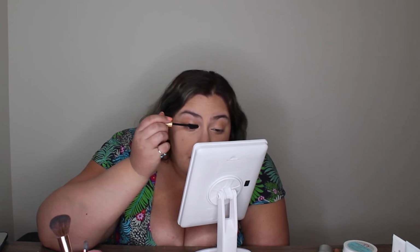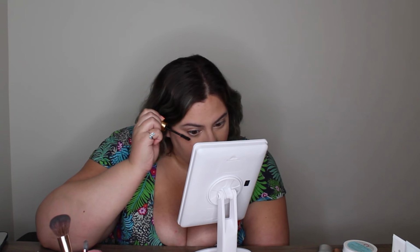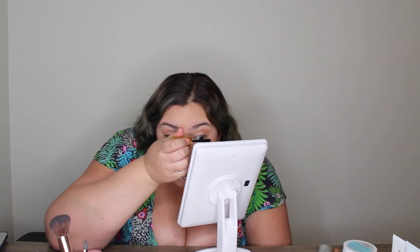So it's actually doing quite a good job of grabbing each lash and separating them. So I'll give it that. Plus it's got a bit of a lengthening effect almost. So we're going to let that coat dry and I'm going to try it on the other side. But it's actually pretty good mascara so far. I'll give it that. It's doing a good job. It's doing what it should.